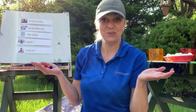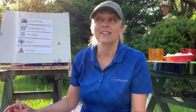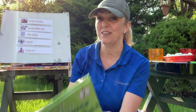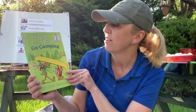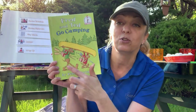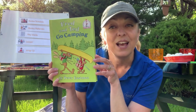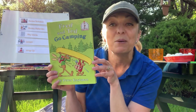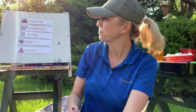Today we are going to do our read aloud outside since the weather is much nicer. It's so nice to go in the nature and listen to birds, maybe look for some animals, and maybe even read a book together. I found a book called Fred and Ted Go Camping. This is a book about two friends who decided one day that they will pack up their cars and go camping in the woods. But before we get started reading the book, let's check our schedule first.